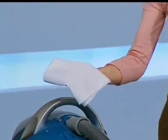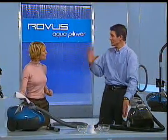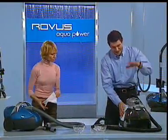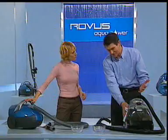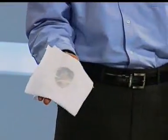So all the micropollutants are in the Rovers. They're not airborne. That's right, and that's thanks to Rovers' powerful water action. So it's holding in those pollutants, holding in the dirt. Unlike this one, which has a weaker water action, and it just throws all the dirt back into the air. Oh, Doug, that's disgusting. Take it away.